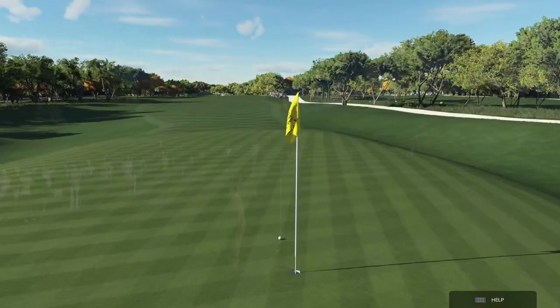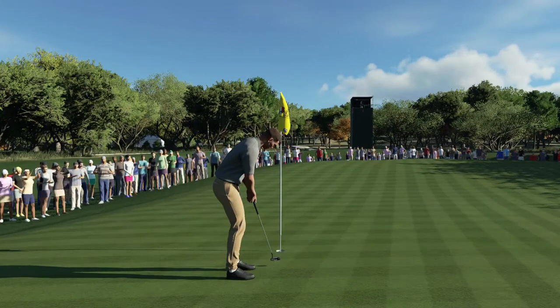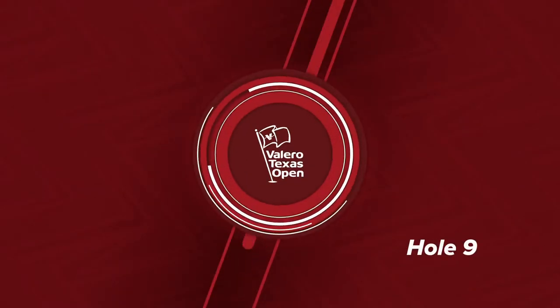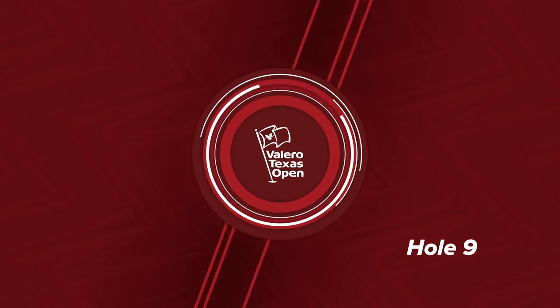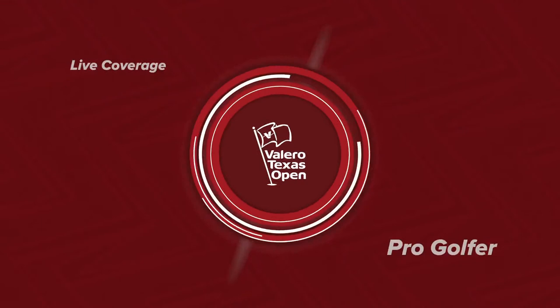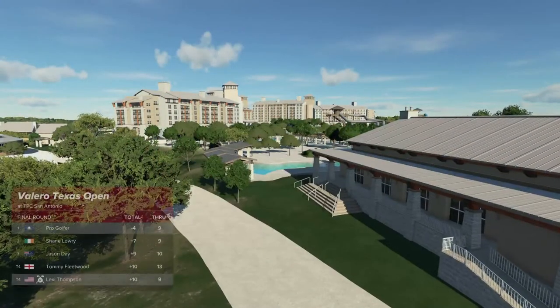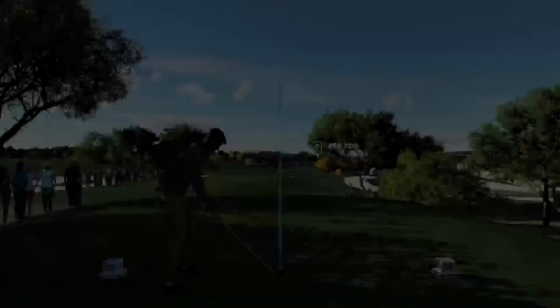Oh, just missed. Just 3 feet to the cup. Let's take a look at Lexi Thompson, shall we? She's currently trailing her rival. Let's see what happens here. And after that effort, this is how the leaderboard looks right now. Here we go, Rich. In the lead, late in the championship.